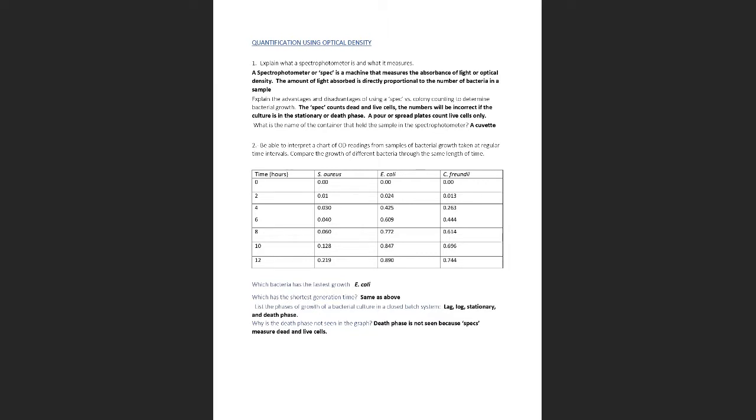So for the Staph aureus, it's going pretty slowly. Between here and here, that's a doubling in numbers because you have a doubling of the OD. And that took 1, 2, 3, 4 hours to double in numbers. So that would be a generation time of 4 hours. And then all of a sudden, within 2 hours, it began doubling in numbers.